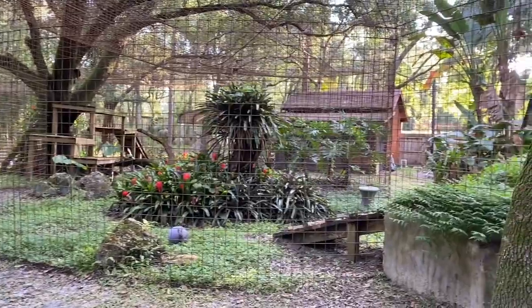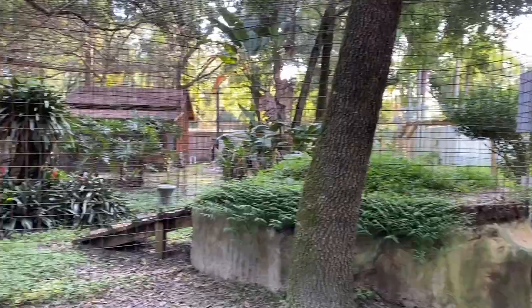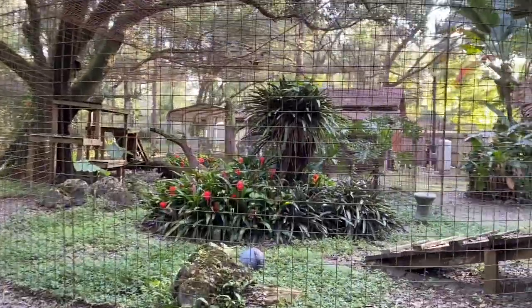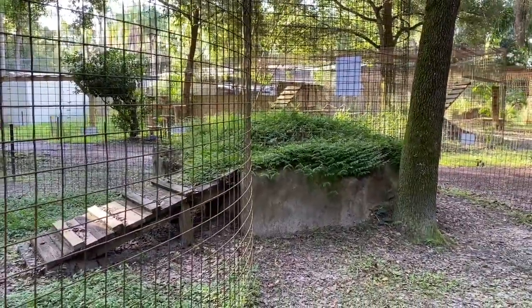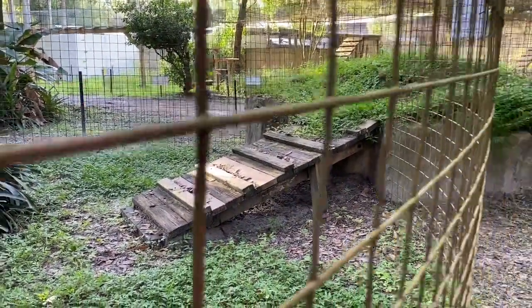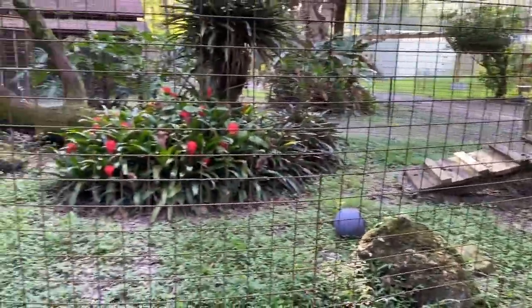So right here is just kind of a broad view of one of his largest bubbles. We build all of our enclosures with multiple bubbles so that we can shift the cats around if we ever need to go in for maintenance or anything like that. So this front part here is actually a den, so it looks kind of like a hilltop. It does have this ramp that takes him to the top of it, and then when we get around on the other side, you'll see an opening on the bottom where he can go in.